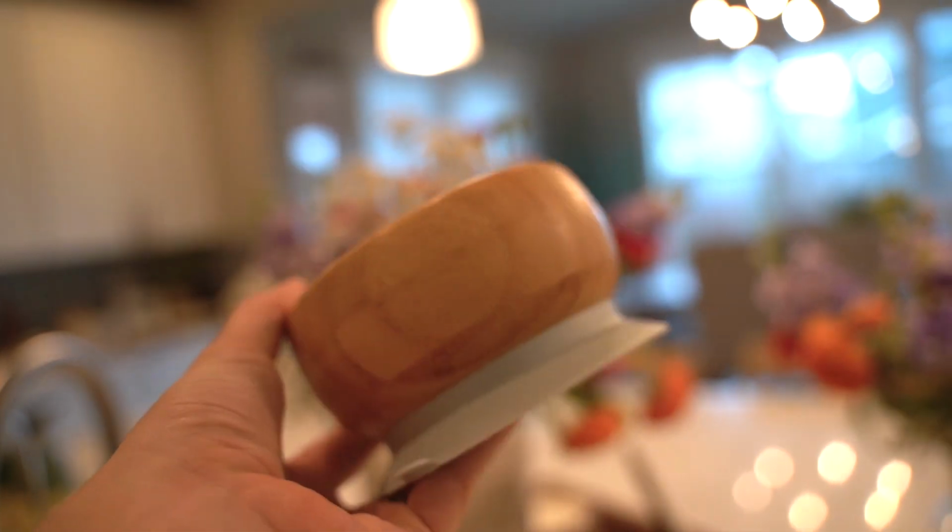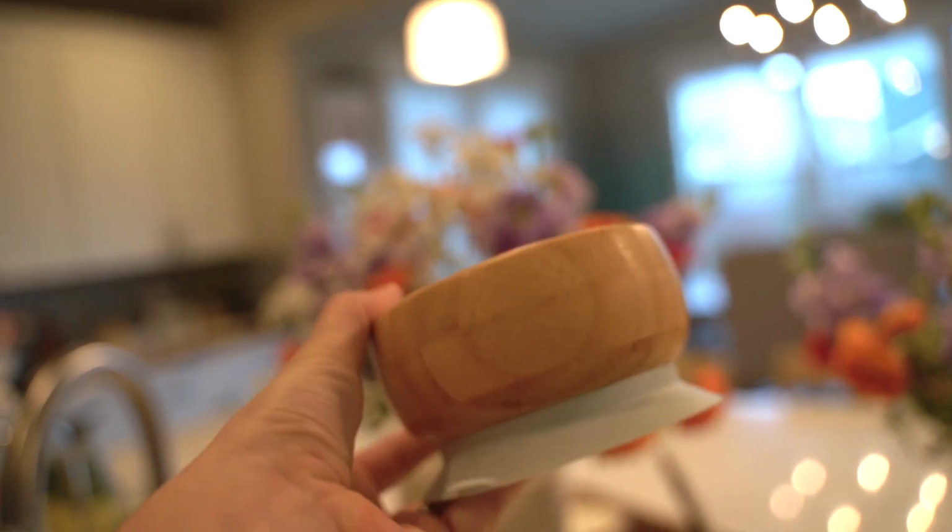We use bamboo bowls and plates. We just have 2 bowls and 2 plates. They each have one. You can't put the bamboo in the dishwasher, which is the biggest womp womp, but it keeps me accountable for keeping things cleaned up. I have to wash those so that they're ready to go for the next time.